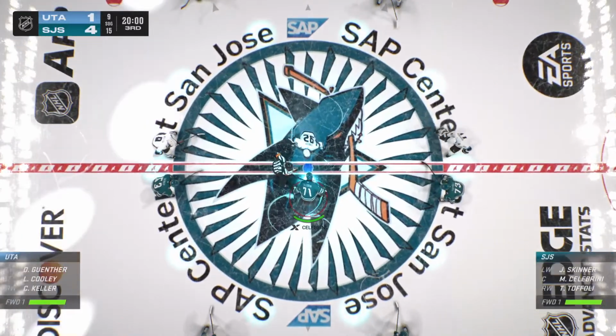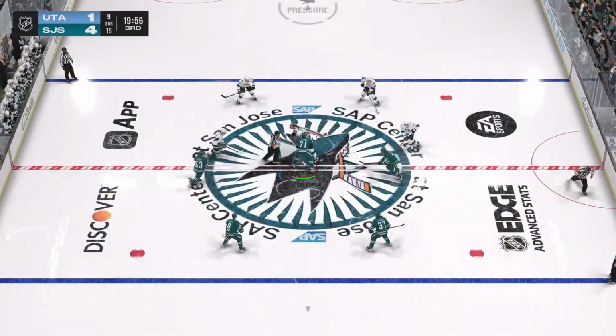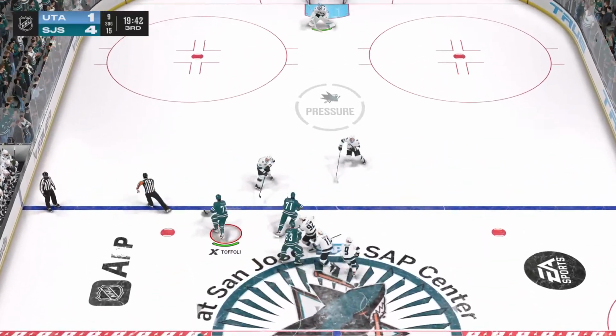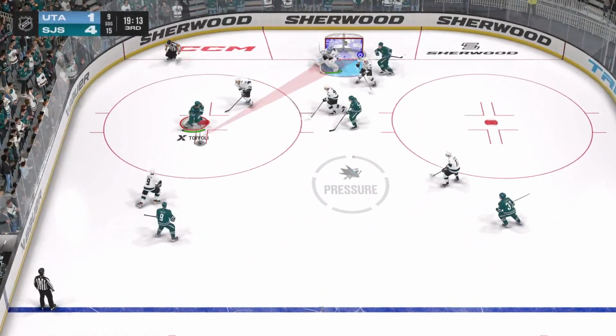Welcome back, everyone. They say 3 is the magic number. And here we are with period number 3. It's been a total mismatch here as we get underway for the third. Let's see if anything changes.